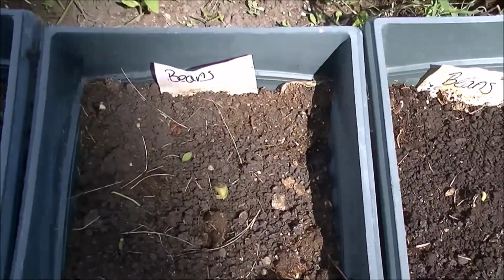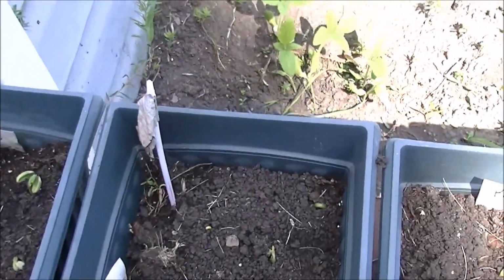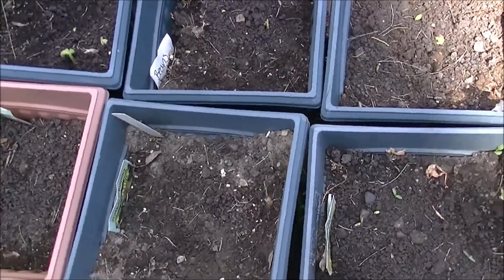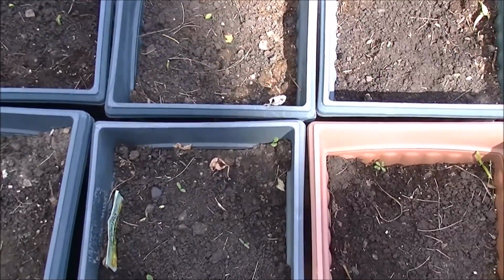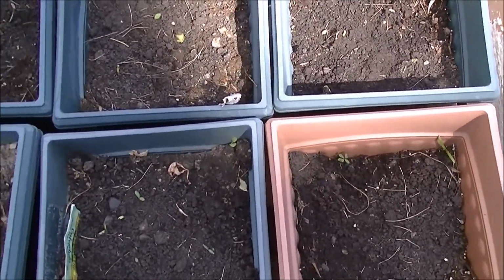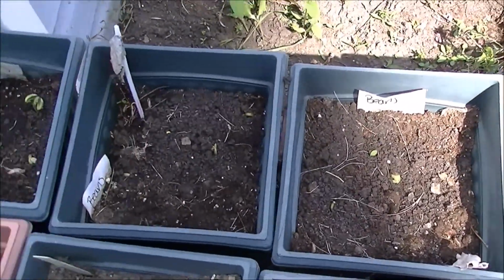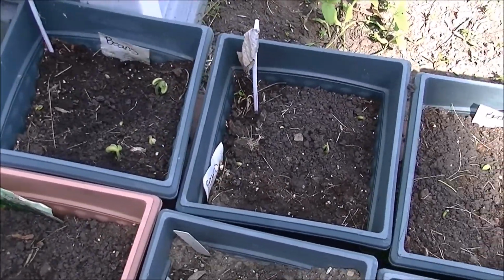So I'm very excited that these are all popping up because I was getting really disheartened with the lack of things that were growing for me. Thinking I'm doing it all wrong, or the seeds are old, or the dirt's not right, or I'm not watering enough. It was just like, bleh, gardening. But things are growing, so that makes me happy.